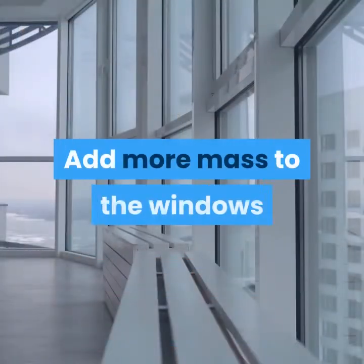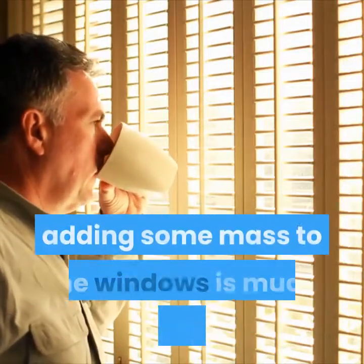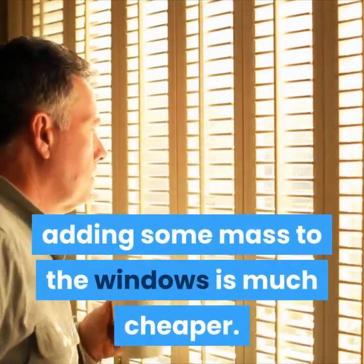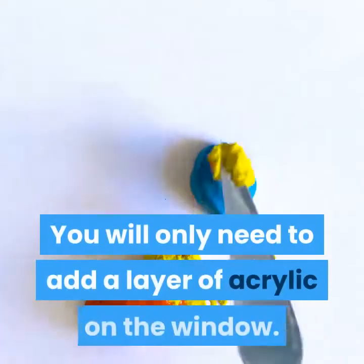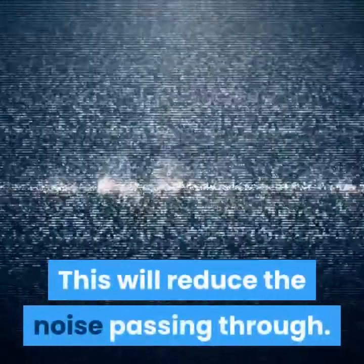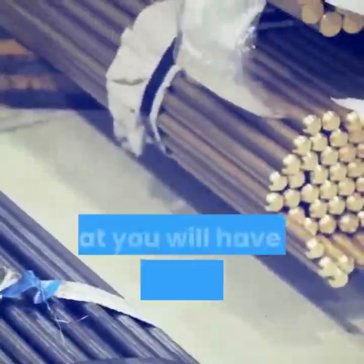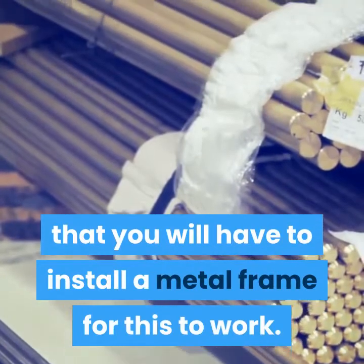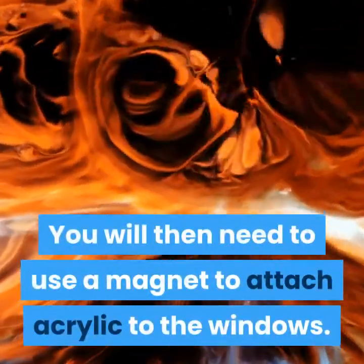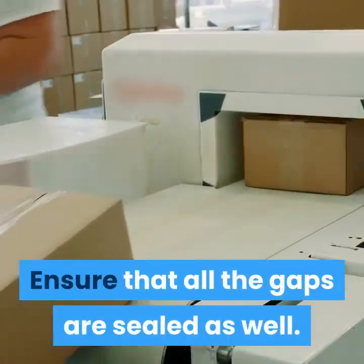Add more mass to the windows. Compared to replacing your windows, adding some mass to the windows is much cheaper. You will only need to add a layer of acrylic on the window. This will reduce the noise passing through. However, it's important to note that you will have to install a metal frame for this to work. You will then need to use a magnet to attach acrylic to the windows. Ensure that all the gaps are sealed as well.